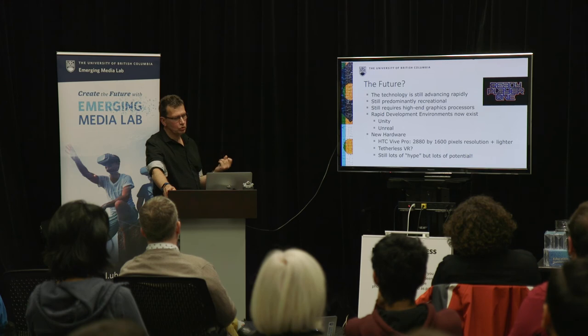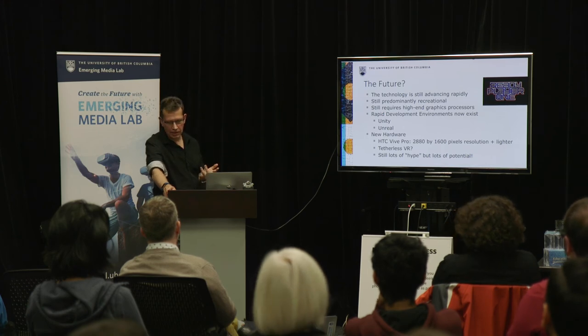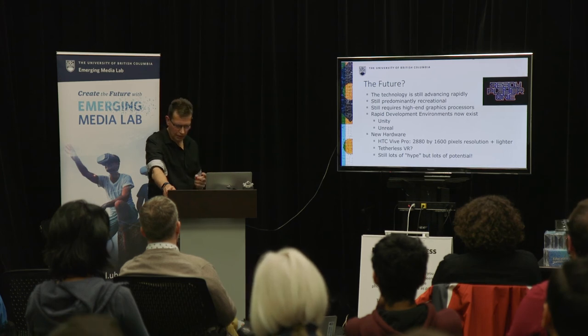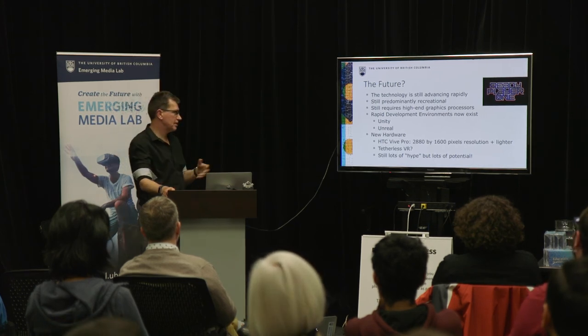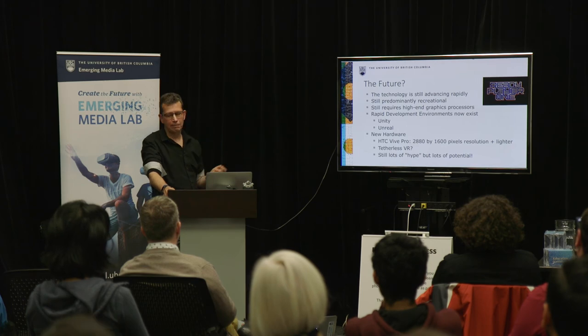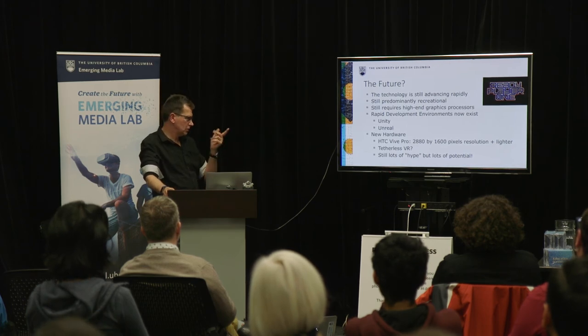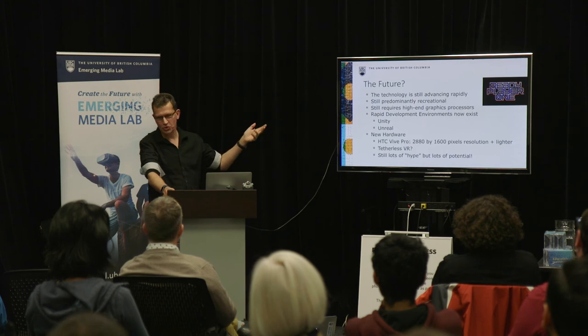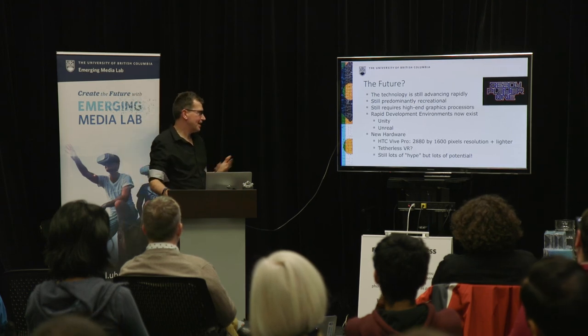We do have two good quality rapid development environments now, so you can create and prototype stuff pretty quick with Unity and Unreal. They're both really good for producing stuff quite quickly. And of course, the hardware's getting better very, very quickly. We just got one of the HTC Vive Pros, which has excellent resolution. It really is very, very good. But again, it needs a huge graphics card to run it fast, properly.